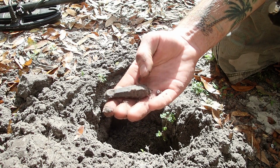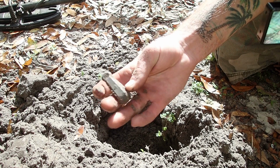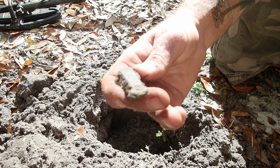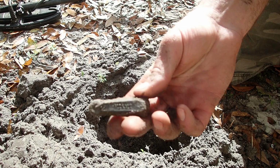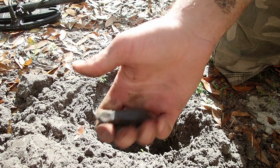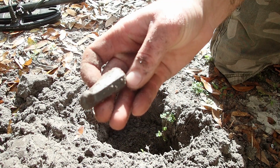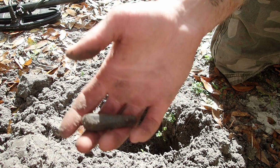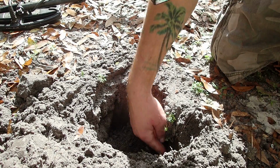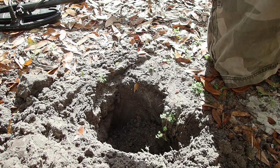It is a gigantic sinker. 4 ounces. Miami, 4-ounce sinker. Well, that's pretty cool. That's a lot of lead right there. Don't think it's too old, but it sure was deep. Way down in there.